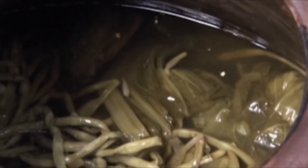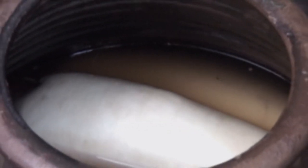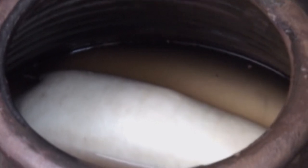Well, you can't have a pickle vegetable banquet without all sorts of homemade pickles. Let's see what we have here. Oh, you know what this is? A lot of pickled daikon, pickled ripe radish. Look at this, it's very uniquely designed.